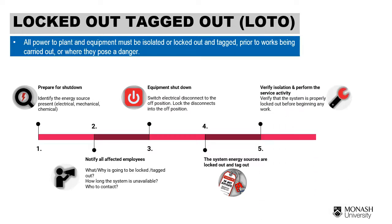Fifth, verify isolation. Verify that the system is properly locked out before beginning any work. Activate the machine, equipment or process control, push buttons, switches, and observe the result. No response means isolation is verified. Return controls to the safe position. Sixth, remove lockout and tagout devices.